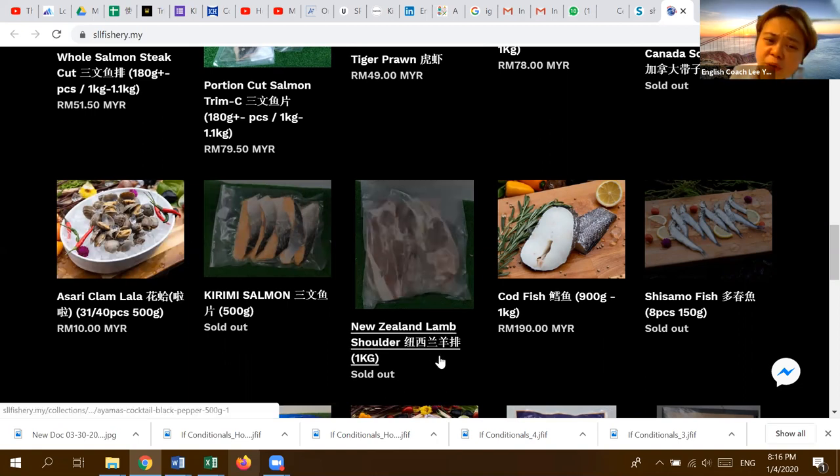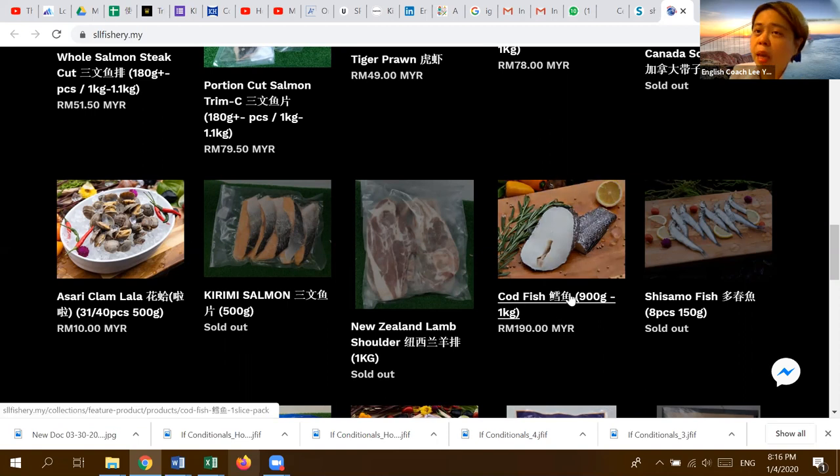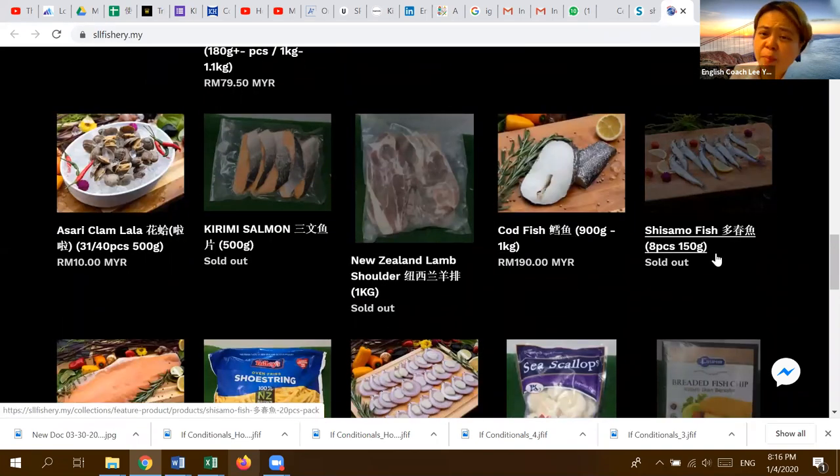Oh my, the New Zealand lamb, a lot of my friends actually purchase this, it's out of stock also. I love the codfish. Talking about this, it came to about 4 slices when I ordered. And also the shisamu fish, I can tell you, it's always out of stock. I think a lot of people actually love this. It's always out of stock, all right?